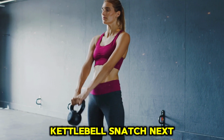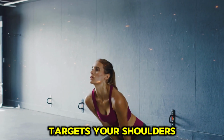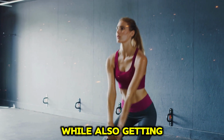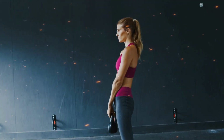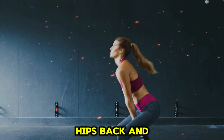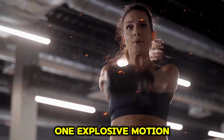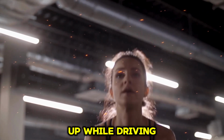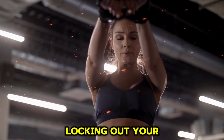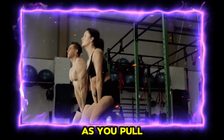Kettlebell Snatch next. We have the Kettlebell Snatch. This explosive movement targets your shoulders, back, and core, while also getting your heart rate up. Start position. Start with the kettlebell between your feet, hips back, and chest up. Explosive pull. In one explosive motion, pull the kettlebell up while driving through your hips and finish by locking out your arm overhead. Make sure to keep the kettlebell close to your body as you pull.